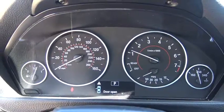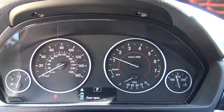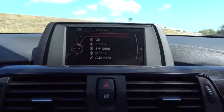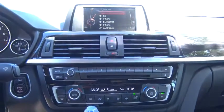Instrument cluster is typical BMW, and I love that. It's a classic design. The speedometer and the tachometer. Then you have a temperature gauge and your fuel gauge. It's very simple. And then in the middle here we have a trip computer in digital format. Center stack, also very typical BMW. I mean, it's gotten some facelifts through the years, but it pretty much looks the same. One signature feature here is the volume knob is always so tiny in BMWs, which I don't mind, but it's just typical BMW.